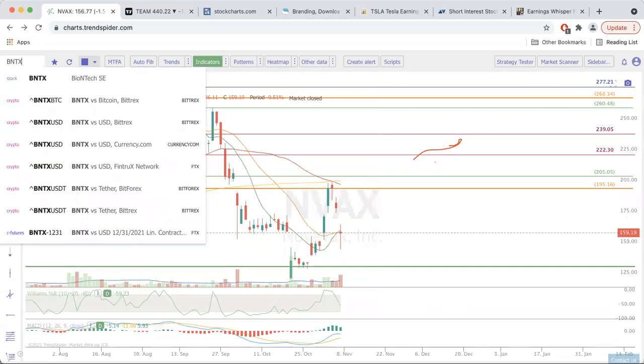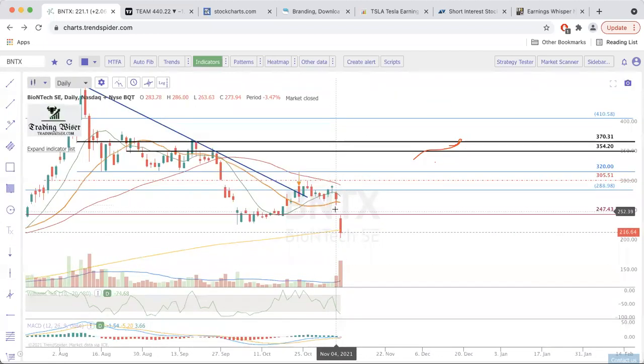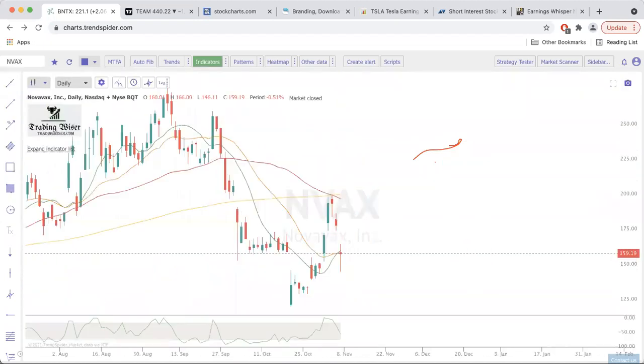You have BNTX, BioNTech. It's only one gap down. So Moderna is a much better long play, I feel, if you get the third gap down. That'll normally create an exhaustion gap pattern and a reversal signal. Yeah, Novavax, that's what it is.